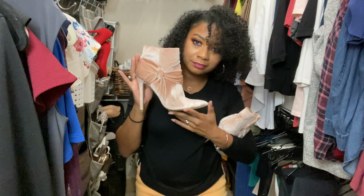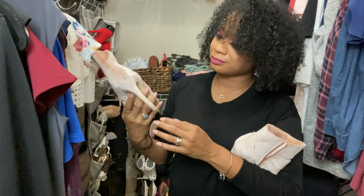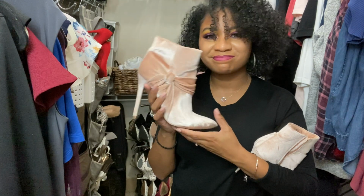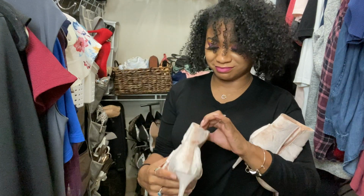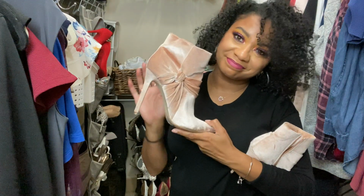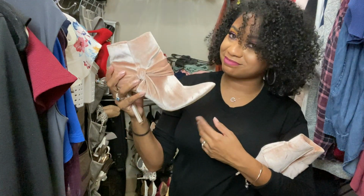And these are actually some beautiful shoes I think I got from Just Fab years ago, and it's a beautiful blush pink with the crushed velvet. It's a very pretty shoe. I just don't wear it, so I will give them away so someone can enjoy them.